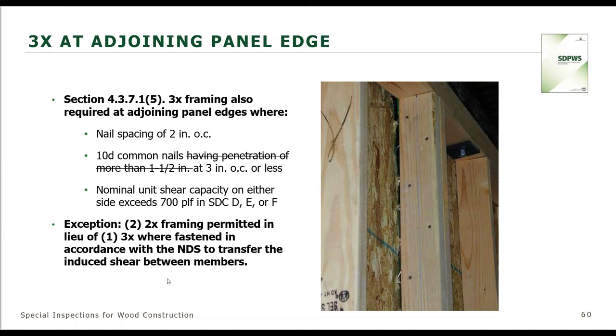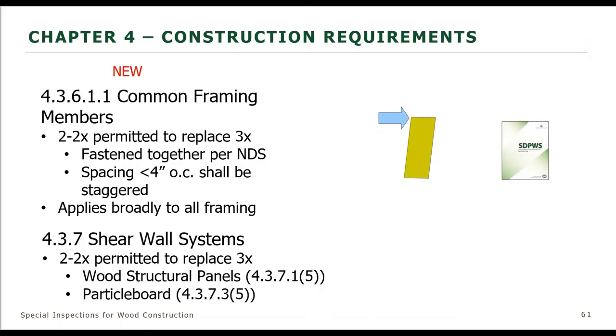And again, if 3x members are not readily available and you want to provide an option of two 2x, that is permitted, which is shown here in these sections where common framing members, two 2x are permitted to replace 3x, and then shear wall systems also two 2x permitted to replace 3x. And in the commentary of both of these sections, it provides specific requirements for the connection of those two 2x members. And the reason why they allow these two 2x is they found through cyclic testing of shear walls that the two 2x perform as well as the 3x.